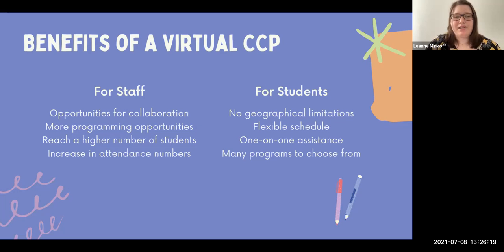Overall, while a lot of hardships and uncertainties occurred because of COVID in terms of the CCP program, we have seen higher attendance rates, a larger variety of topics covered, and stronger collaboration between staff. We are now trying to see if CCP can remain virtual or hybrid.